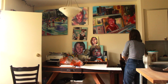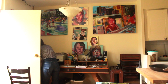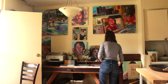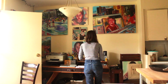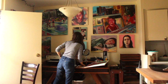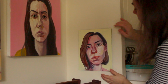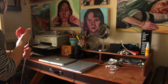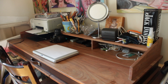Hello, so it's voiceover Sarah here. I'm just hanging up some paintings so that I can make space for more paintings on the left-hand side of my desk. Whenever I'm hanging paintings, I honestly just eye it. I don't usually use a level or measuring tape unless I'm hanging something professionally. But since this is just my apartment, it doesn't bother me if things aren't perfect. It's still not as organized as I want it to be, but it's honestly good enough for right now.